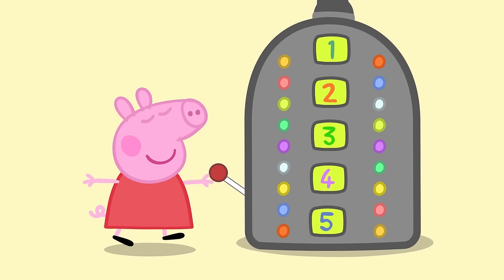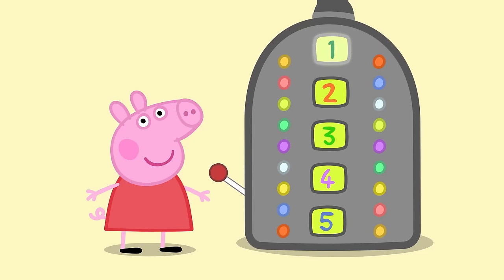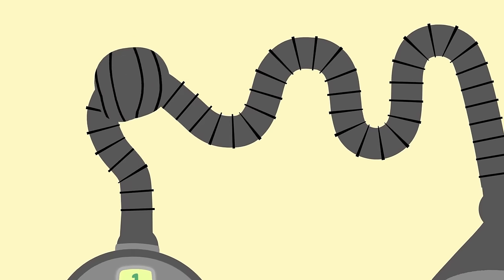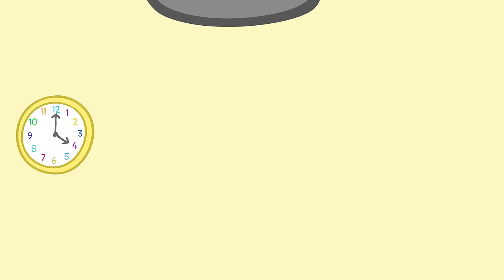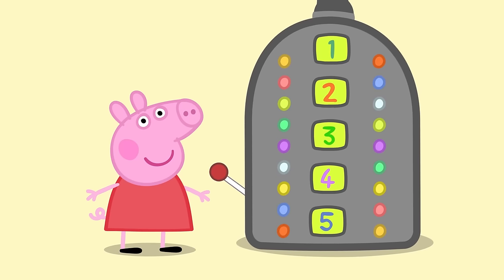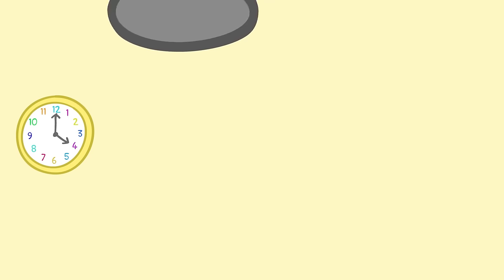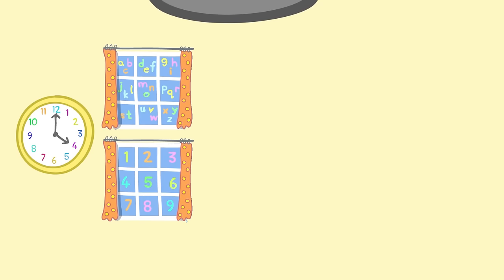Counting with Peppa Pig. Hooray! Number one. Fantastic. Look, we have one clock. How exciting! The Beep Bop Boop machine has landed on the number two. Look at those lovely large windows. One, two. Two windows.